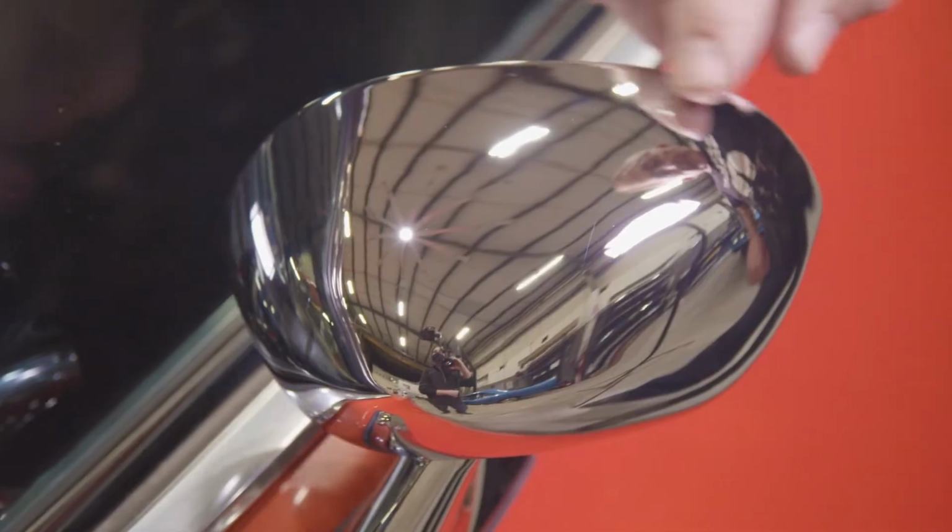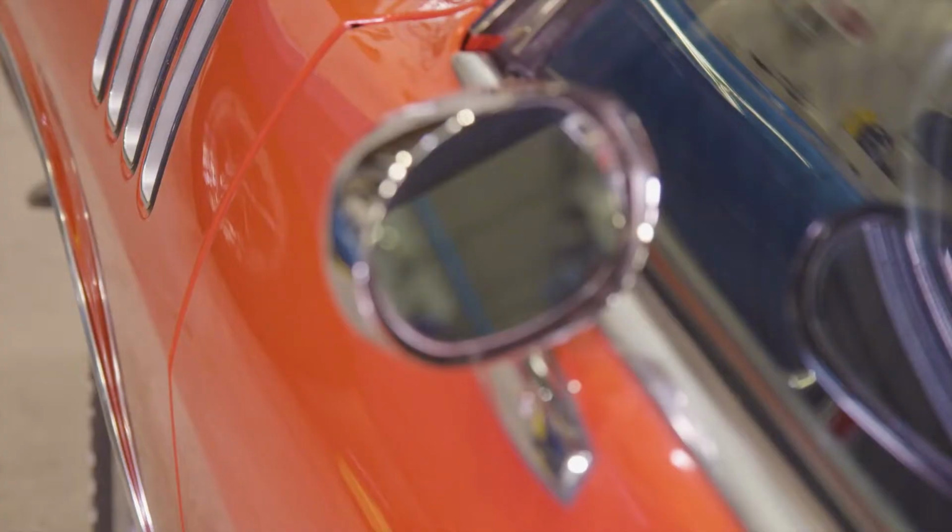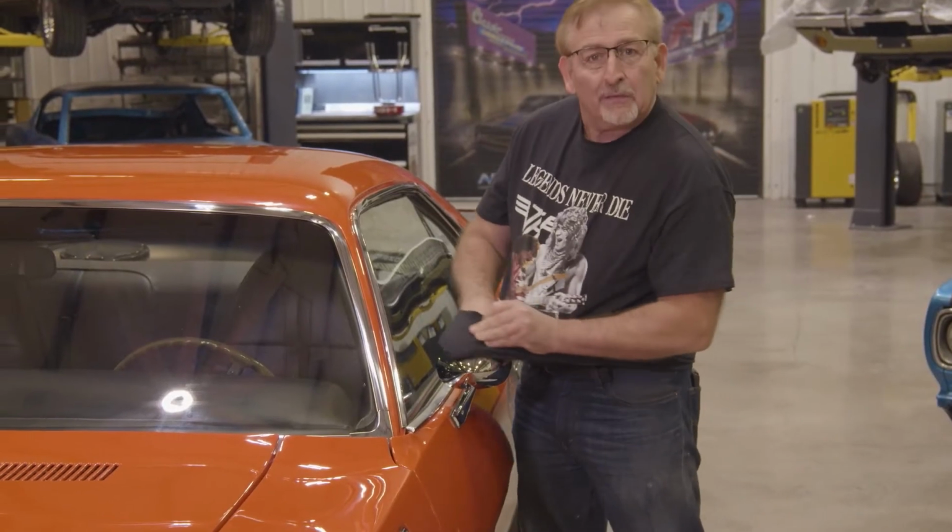Chrome mirrors, beautiful, absolutely gorgeous. Look at the shine of the chrome and the depth of it, just like it was brand new. My little fingerprints off of there.